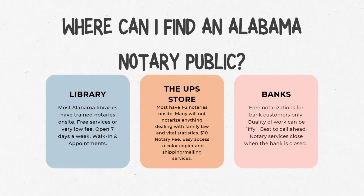Banks. While many residents bank online, a number of brick and mortar banks offer free notary services to their customers and members. You may have to sign in and wait for a customer service representative to be available.